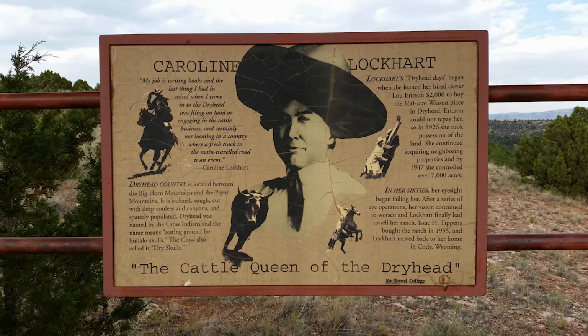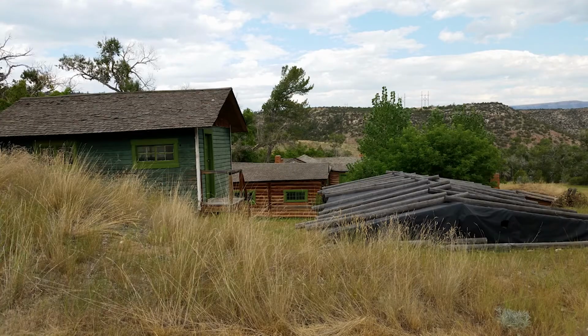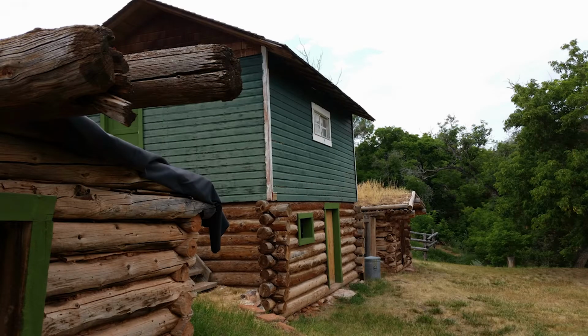Last of the 3 ranches we visited was owned by Caroline Lockhart. Lockhart was not the first resident at her ranch in the Dry Head area. Caroline arrived to pursue her dream to become the cattle queen of Montana. Remember, most of the park is in Montana, but you have to enter through Wyoming. Purchasing the Lockhart Ranch in 1926, she was no stranger to ranch life.